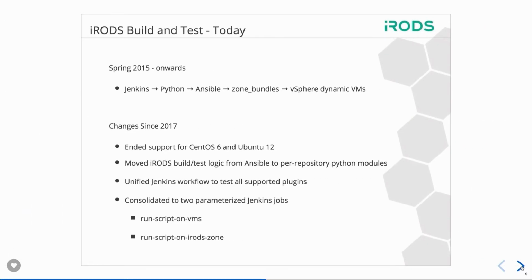So finally when I joined, right now we have Jenkins, Python, Ansible, zone bundles, and we launch VMs on vSphere. What zone bundles are is, basically, we are defining what we are going to test, like on which OS and what database we are going to use. So it defines our infrastructure, our installation, in a way.